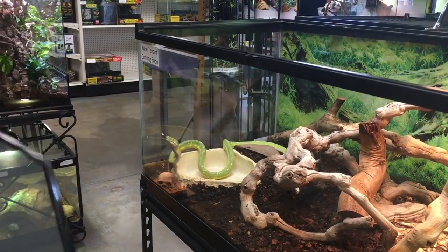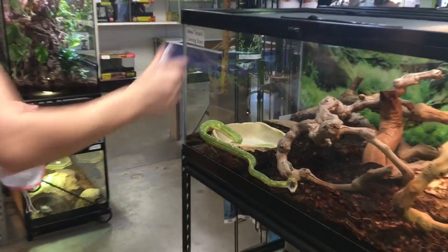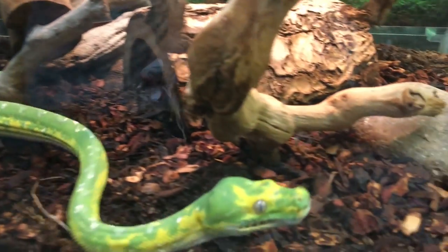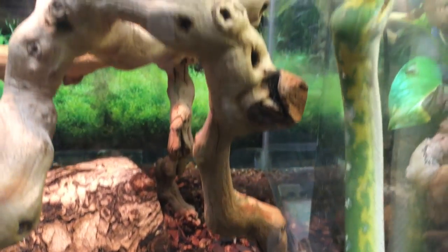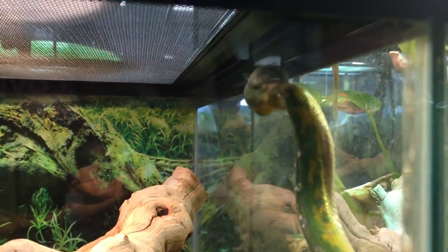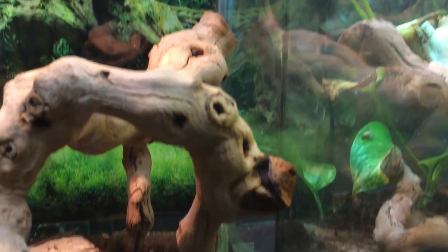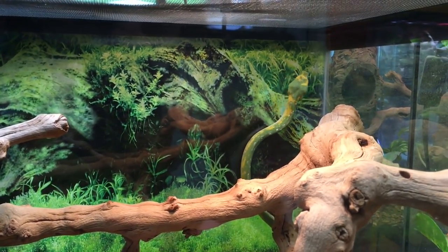There we go. We're good. Oh, he's biting the screen. Angry. He's angry. Poor baby. He's just scared. I know he's scared. He'll figure it out. He'll calm down. He'll relax. I've never seen him quite this hyper though. Goodness, he is on the move.